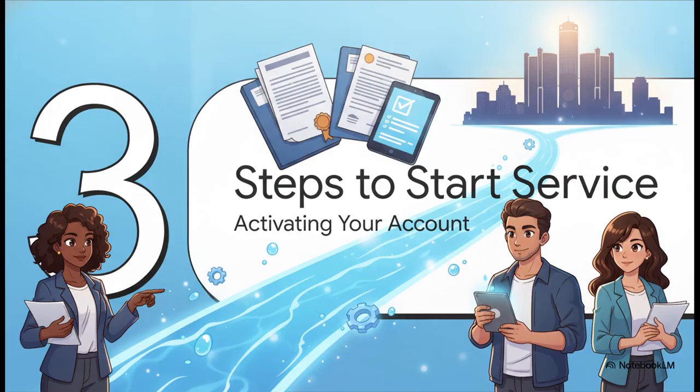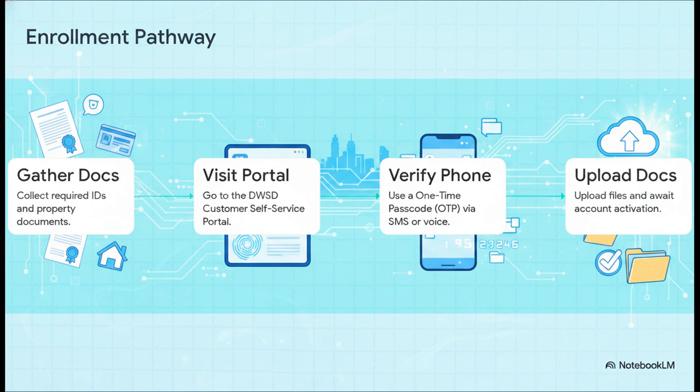Let's hit Section 3, Steps to Start Service. While you can do this in person, the absolute fastest, most direct route is through the DWSD Customer Self-Service Portal online. The process is super simple. First, gather all those required IDs and property documents we just talked about. Second, visit csportal.detroitmiami.gov. Third, you'll verify your phone number using a quick one-time passcode. And finally, just upload your documents. Residential accounts are usually activated right away, while commercial ones might take a short administrative review.